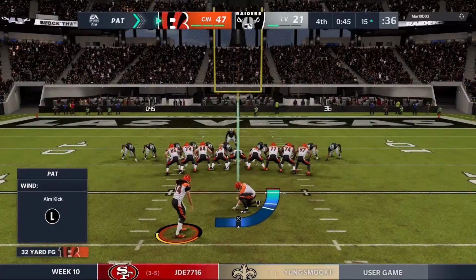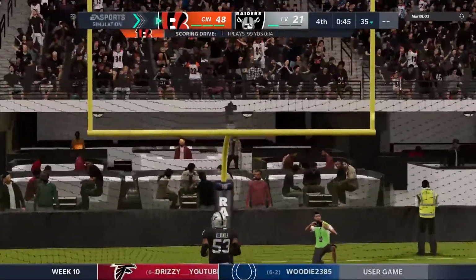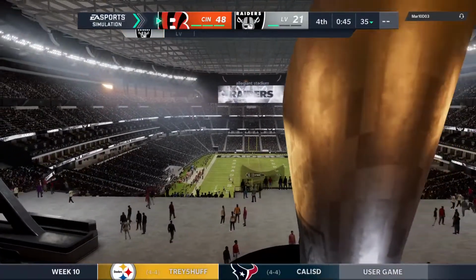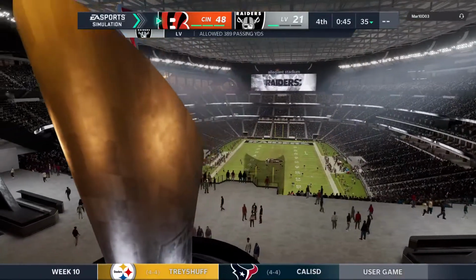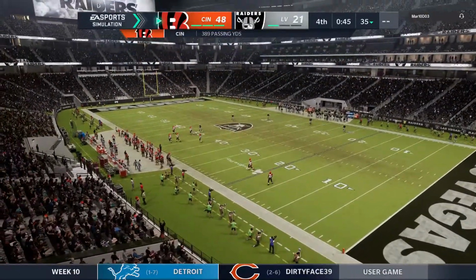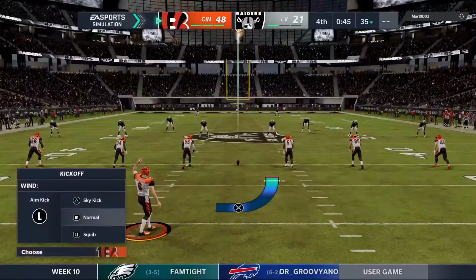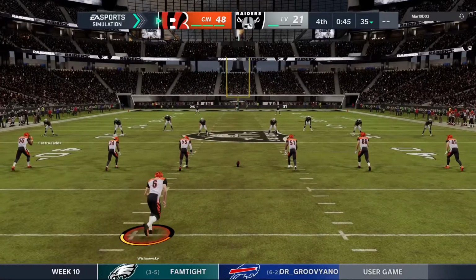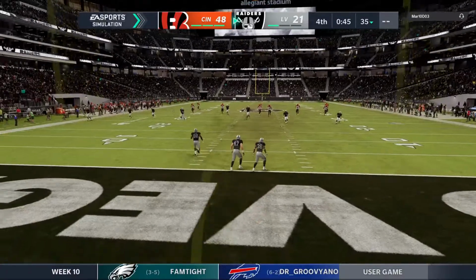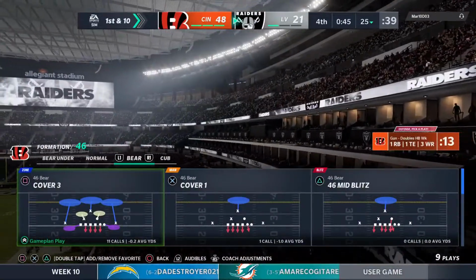Now for the point after. And that stretches the lead to 27. Makes the score Bengals 48, Raiders 21. Mitch Wishnowsky set to kick off. Here is Wishnowsky to boot it away following the touchdown. And that one will bounce out of the back of the end zone, so we will start here at the 25.